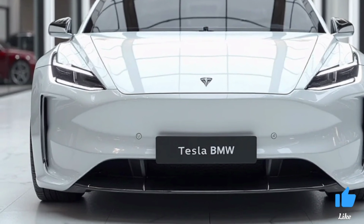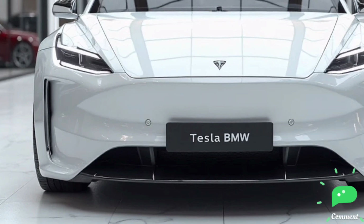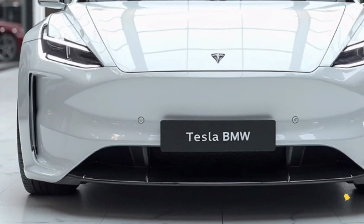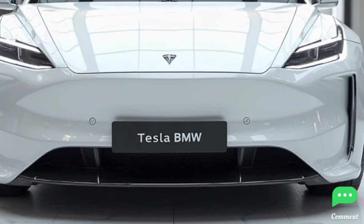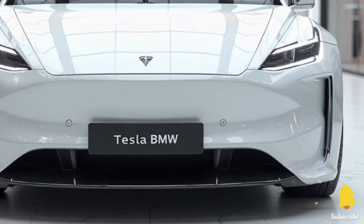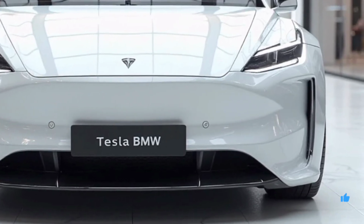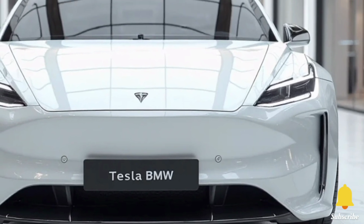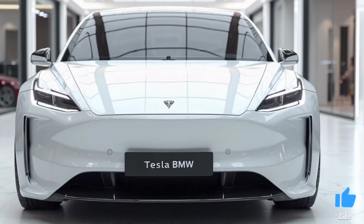Moving to the side profile, the 2025 Tesla BMW showcases a sculpted body with flowing lines that enhance its aerodynamic performance. The frameless doors, a signature Tesla feature, add a futuristic touch, while the flush door handles improve efficiency by reducing drag. The muscular fenders and low-slung silhouette hint at its high-performance capabilities, ensuring that it stands out on the road. BMW's traditional Hofmeister kink is subtly reinterpreted, giving a nod to its heritage while embracing the future.